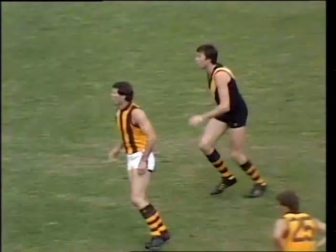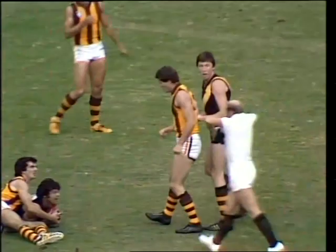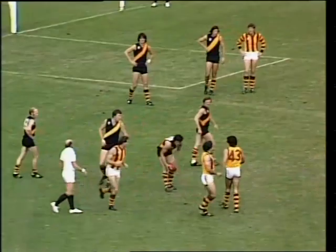The throw in. Scott in ruck, up against Hurd. The ball comes to ground. Scott elbows Hurd out of the way. Play on, said the umpire. The ball under a pack. And umpire Harvey Lyons comes in and will ball it up. Forward centre half forward. A big leap down there by Matthews. No mark.